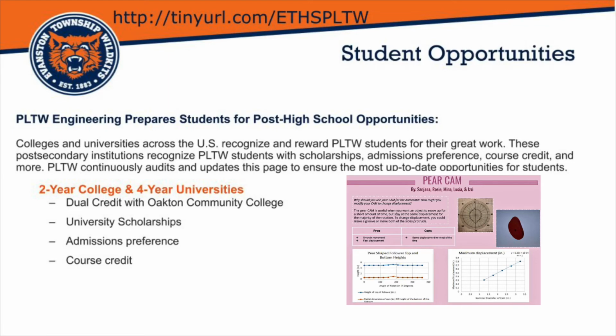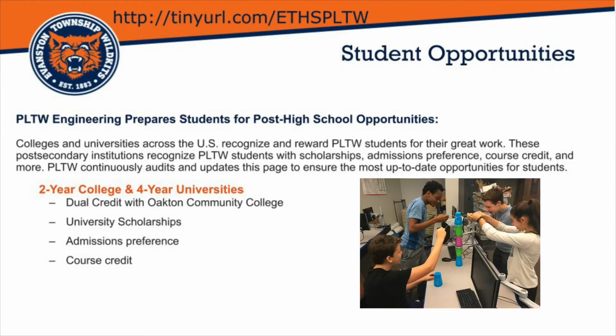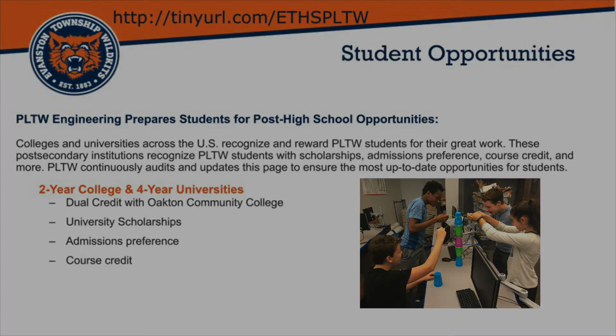Colleges value exposure to engineering as well as experience and confirmed interest in engineering, which leads to greater retention in an engineering program. Lastly, PLTW provides students with material to write stronger college application essays, which can make you stand out in the admission review process.